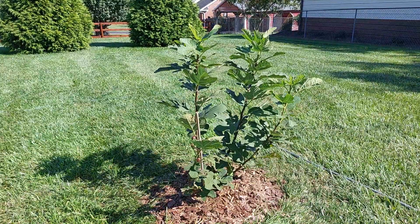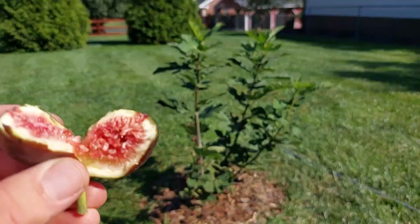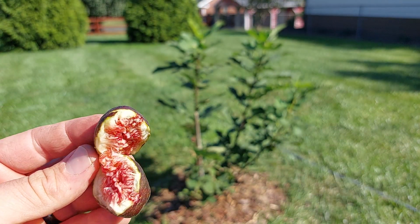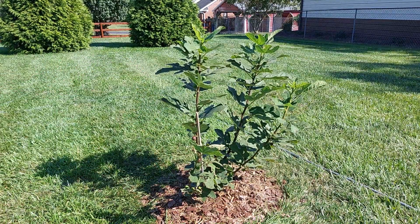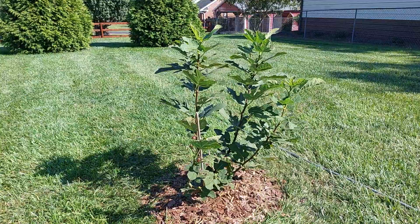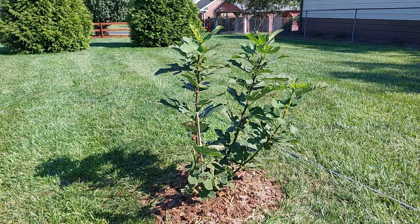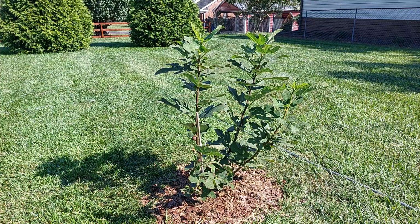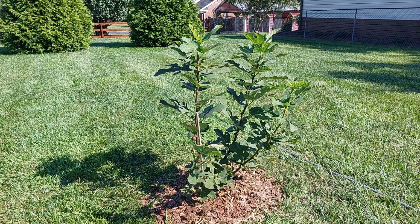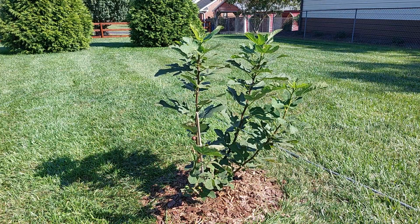But to give you an idea of the color, it's that nice red inside. And the flavor's not bad. It's on the milder side. It's definitely not a strong fig. I think this would be really good for making jams. It actually dehydrates pretty well because it is on a drier side, even though we got a lot of rain recently. These swelled up a little bit, but they don't seem to crack. And I live in Zone 7B, central part of North Carolina.